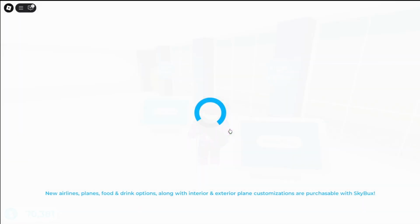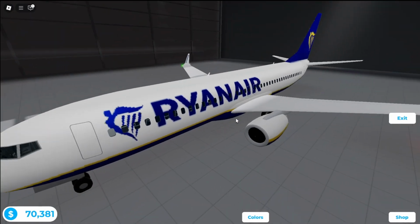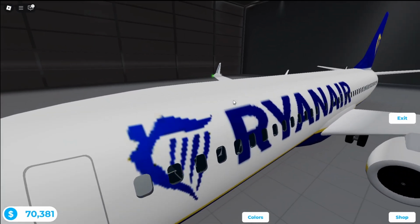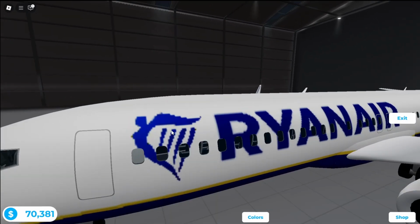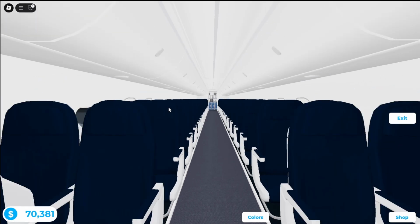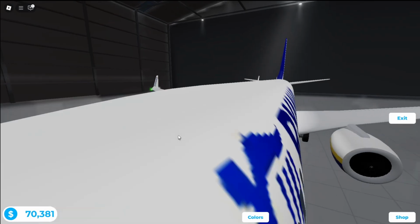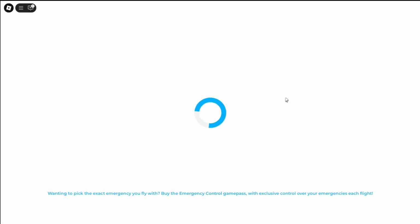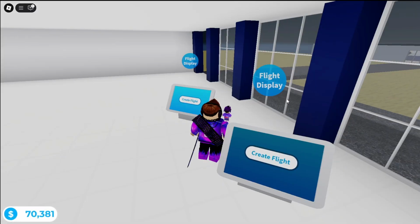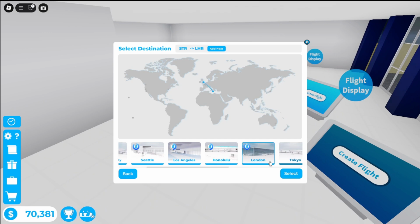So for the flight we are using a Ryanair 737, because Ryanair is known for being not a very good airline, as they have terrible seats, lack of leg room, and terrible service. So yeah, on this plane, it's not customized much. It's really just not very good seats and color dark blue. Okay, so we'll be flying to London.